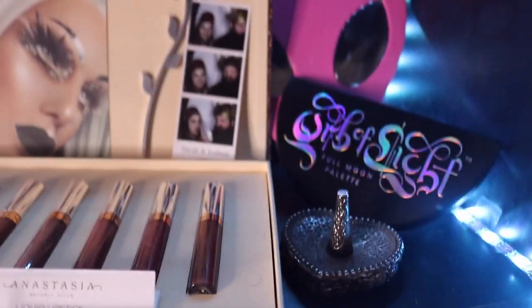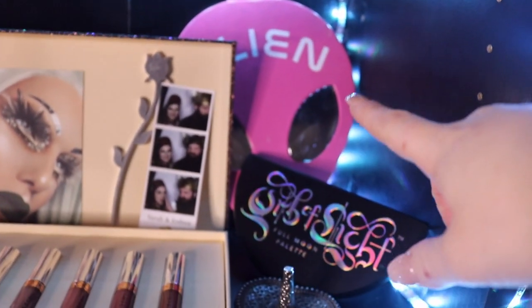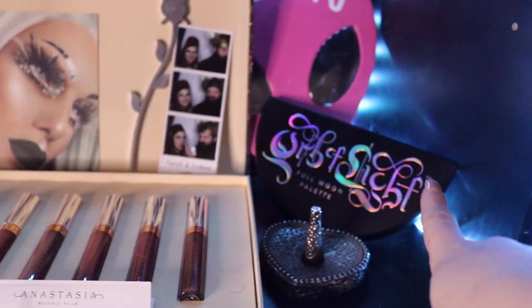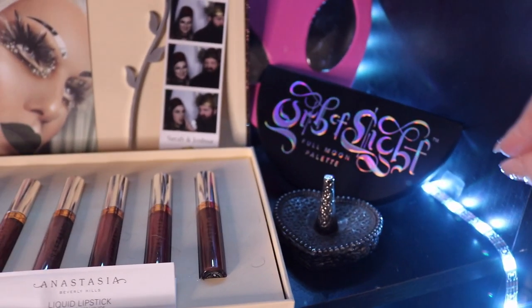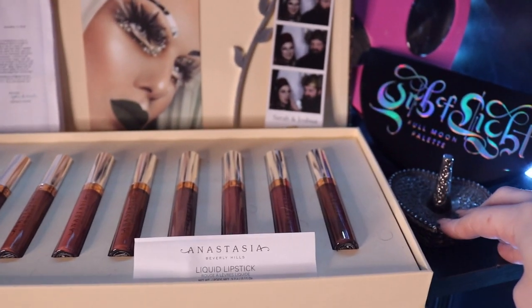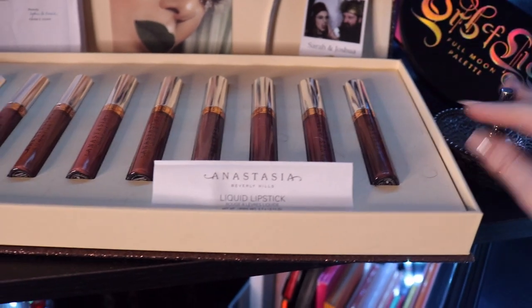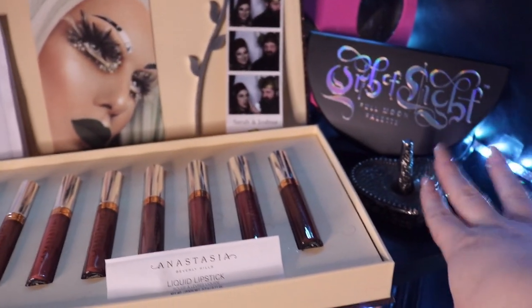Moving on to the second row of my bookshelf, I have the Alien palette on display in the back right here, the Orb of Light palette by Black Moon Cosmetics. This is new to me. I'm so excited for this palette, you have no idea. This is like a little stainless steel ring dish. I don't have any rings in it right now, but yeah.